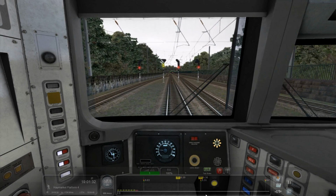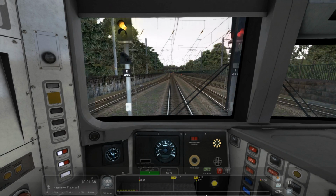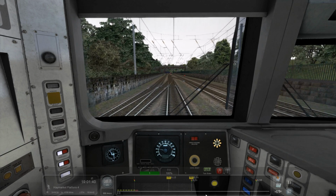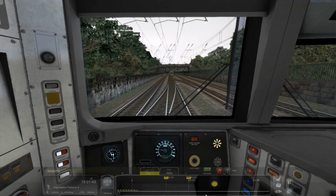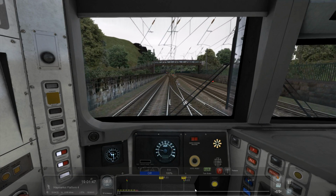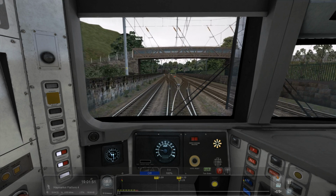But yeah, in real life, it's probably dark by 7 o'clock. In the game right now, it's still light, which is great, because it means that you guys will be able to see the scenery and the views around. I don't tend to do too many night services on the channel, but sometimes I do.